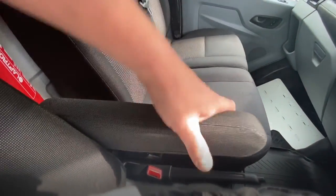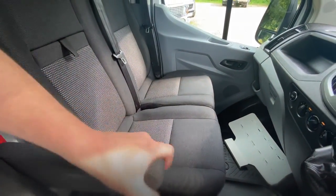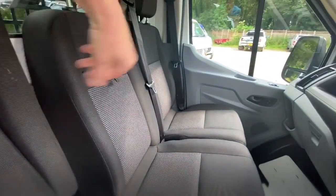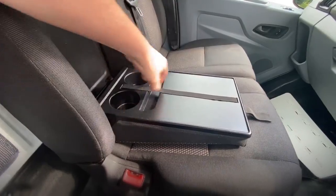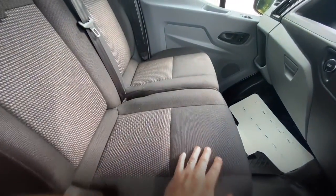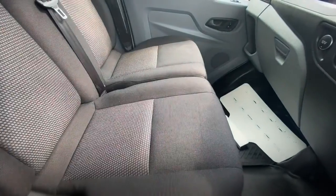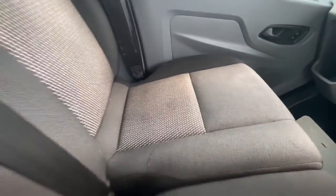Armrest on the driver's seat on a ratchet system, and there is a fire extinguisher as well. Passenger seats, centre armrest with cup holder, and obviously strap for your bits and bobs. Passenger seats are really very clean and tidy. If I was a gambling man, I'd say I don't think that they've been sat in. The bolsters feel like brand new, and as hopefully as you can see, the materials are exceptionally clean as well.